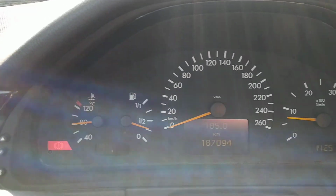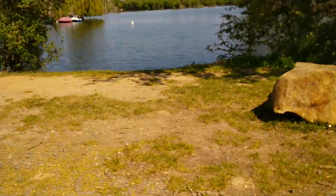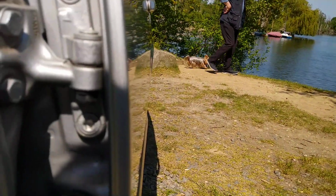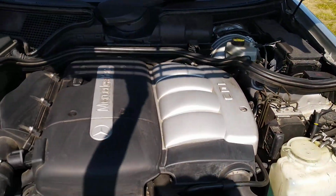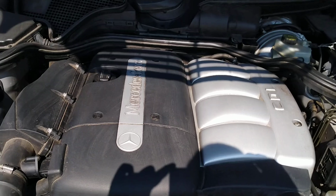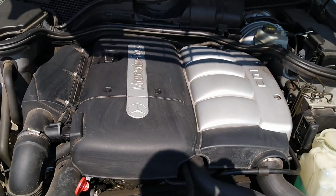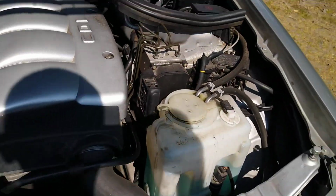The 2.2 liter 4-cylinder. Let's have a look. Brilliant. Let's have a look at the hood. There you go, the CDI 4-cylinder engine. Tank solid, really. Runs still so smooth. No issues at all. The water cooler is here. So huge.